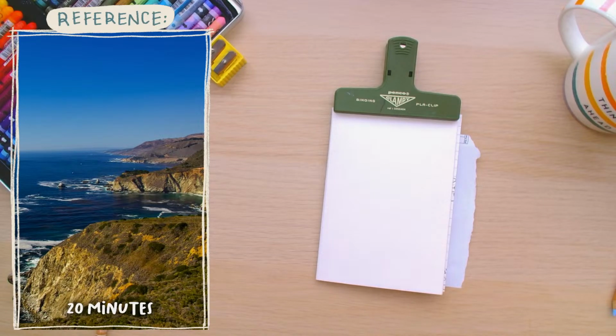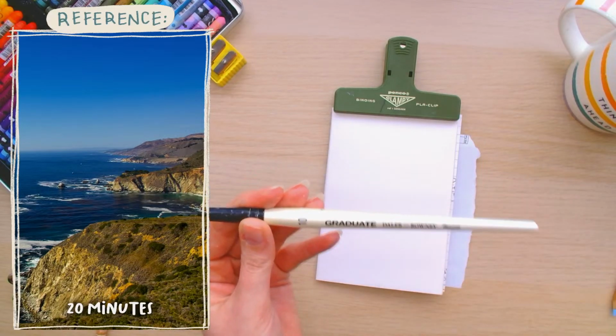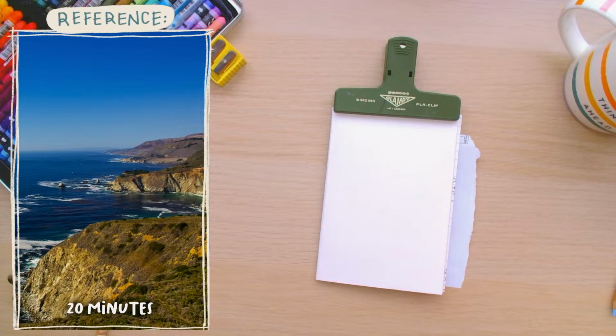Probably should use a cleaner brush, but this is my favourite brush. This is the size 10 Daler Rowney Graduate in the round. I really love round brushes. I'm not super loyal to a specific brand, but this one is a really good and affordable one to use.